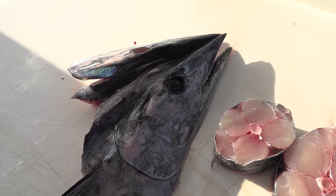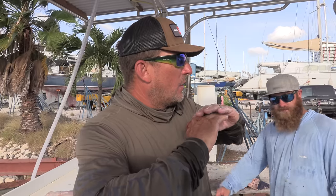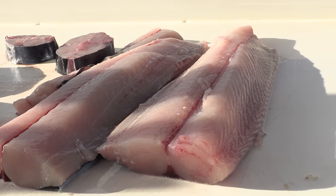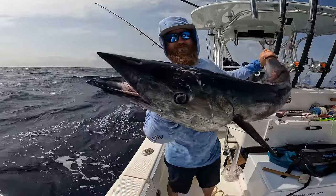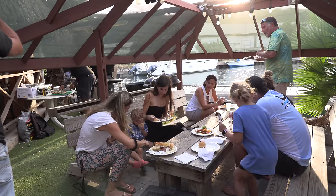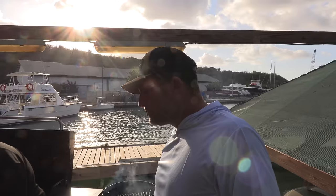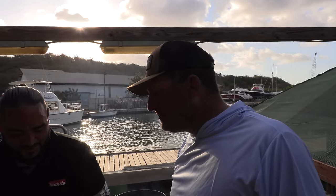If you watched the previous video when Austin caught his first blue marlin that popped up dead, even that, everything gets eaten. We distribute a lot of the meat to the people that work here, to the hospital, all over the place. What an incredible day. We had so much fun offshore fishing. When we came back, we had great food. We just had a fantastic time. That is so stinking good.